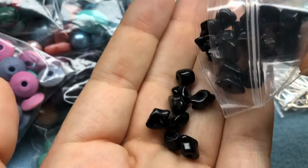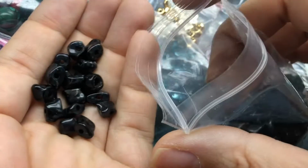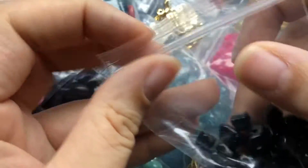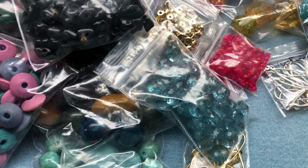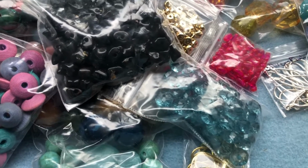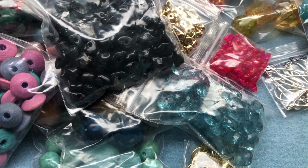These were actually in that mix we looked at earlier in the box, but in different colors. So here we have a whole thing of black. Great for bracelets. Great for spacers. If you just want to get some black into something, great idea. Just get a nice, cool shape and then mix it in with whatever beads you're going to be using. This is really neat.